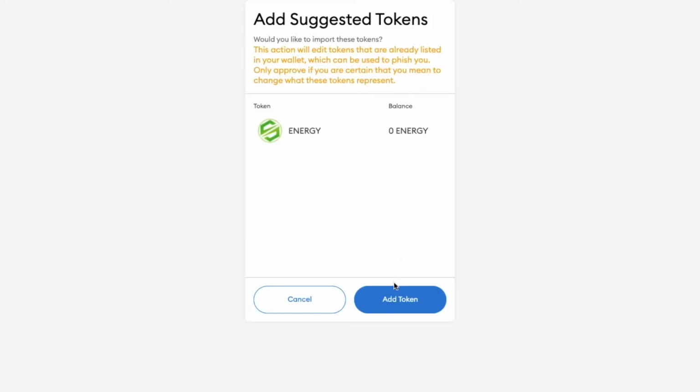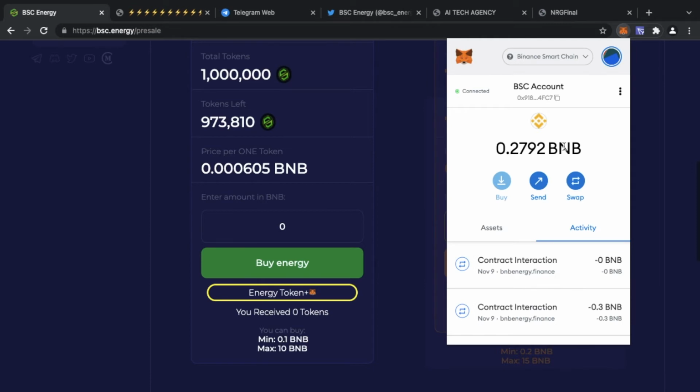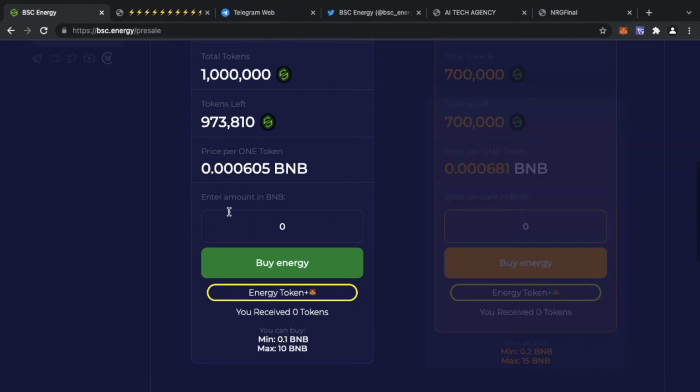So I'm going to go ahead and put 0.1 BNB for energy. First thing you need to do is add the token to your MetaMask wallet. Once you've added it, there's a little button underneath which says add energy token to MetaMask. You can check your MetaMask wallet. If you look at the assets section, if you scroll down, it should be the latest asset you've added, which in my case is energy. Now I have the energy token.